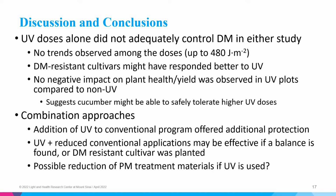UV plus the reduced conventional applications, they did show a difference. But they didn't perform as well as the full conventional program. But because they did show a difference, perhaps it would be possible to find a combination of a reduced rate of conventional application plus the UV, which would provide satisfactory control. Maybe you could do something like going down to a 10-day spray interval instead of a 7-day.